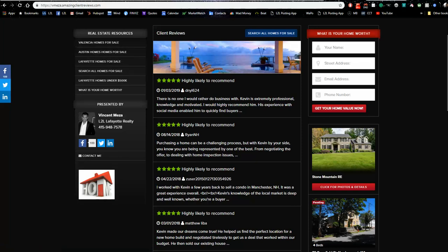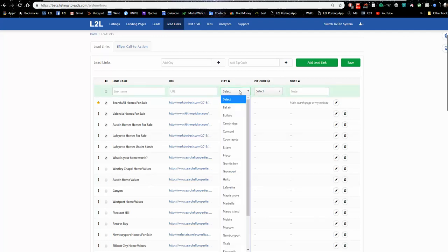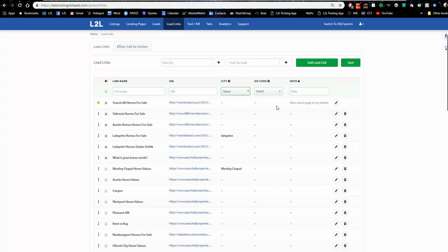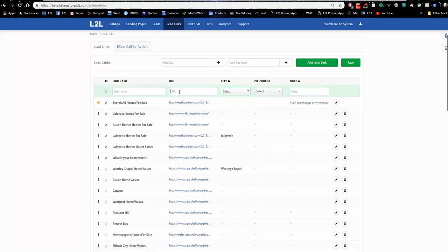So in order to create that, in order to manage that, you can just go right here, and you can also edit the ones down. Notice I've got one here that says Austin home values. Let's see if I got Austin. I don't have Austin there. So I do have Bel Air. I'm going to work with this idea again. I want to show you a way to automate this. And I'm going to say Bel Air homes for sale.